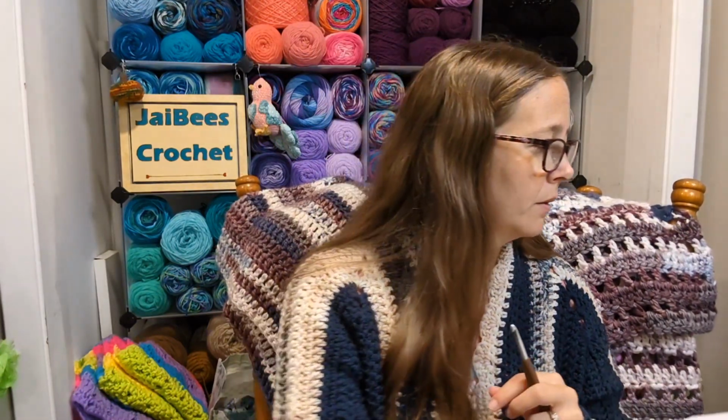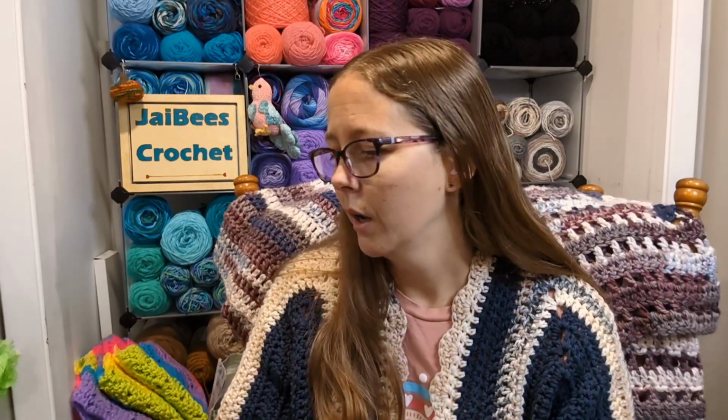It's all up here. It's a 2-row repeat, and it's super simple is what I was trying to say. It's almost a no-brainer, a mindless one. That's the word I was looking for. I can almost mindlessly do it, where I'm just putting V-stitches of some variation on top of each other in the space of the V below. And at the end of the rows, I just go into the chain space from the previous row.